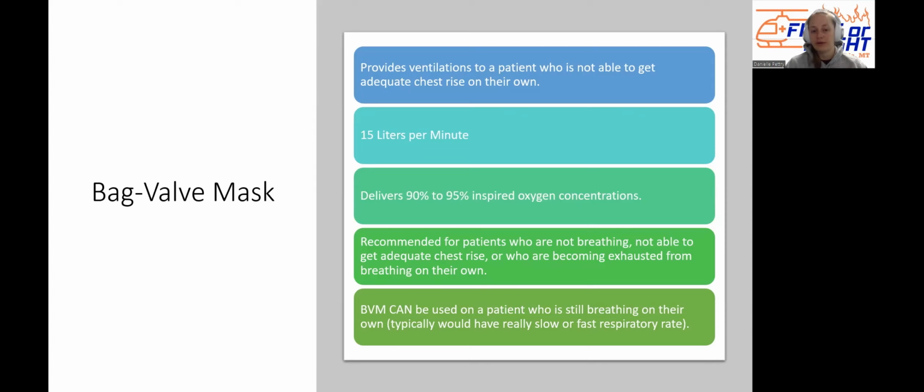It could be that they're wearing down. Maybe they just had pulmonary edema and they can breathe fine, but they're starting to get fatigued, and it's really difficult for them to take each breath. And they're not able to breathe on their own. So we need to take over and take that work for them. Now, when you hook up a bag valve mask, just go ahead and crank your regulator to 15 liters per minute. That's going to make sure that you get plenty of oxygen with each use of the BVM.